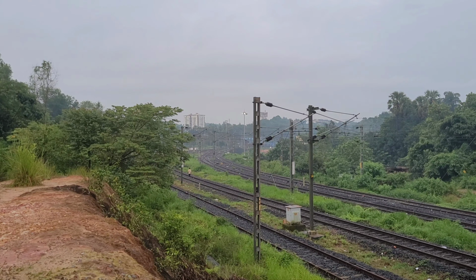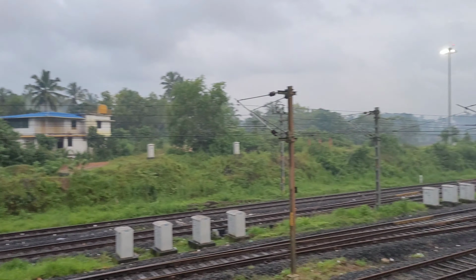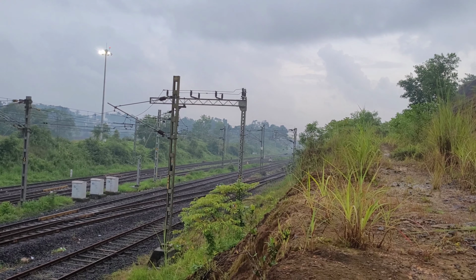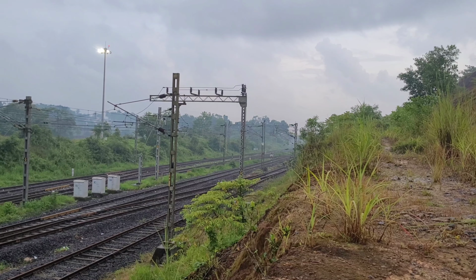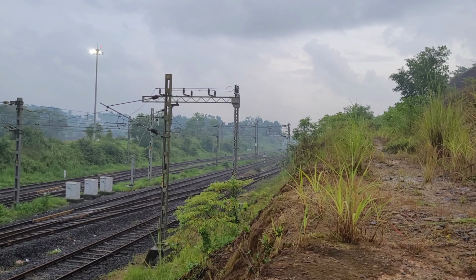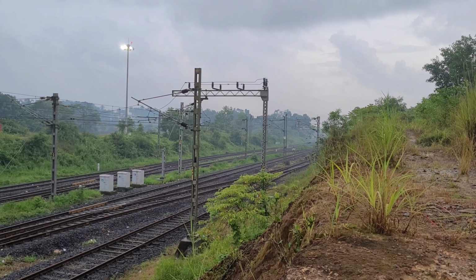So the Samparkranti Express is leaving now after a long halt of about 20 minutes. The long halt was because the loco had to be refueled. Meanwhile, the Mangalore Kabakaputtu passenger with its Ernakulam Alco is almost at the home signal. Yep, it was halted at the home signal.